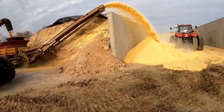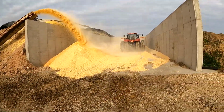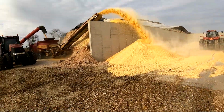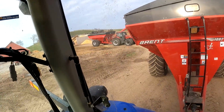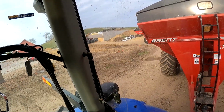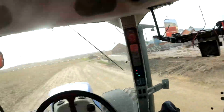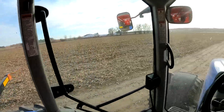And he is just about empty, so now it's about my turn. Just gonna put this in a pile just like our pit. He's gone, he's gonna go catch the combines, and I'm gonna go dump. Gonna push that big old pile. Whew. There we go. Fold it out. Nathan, what field are you guys on?